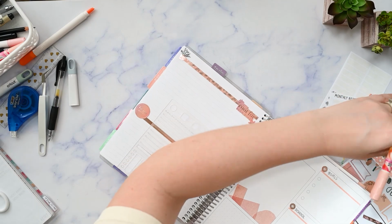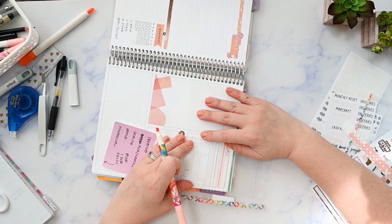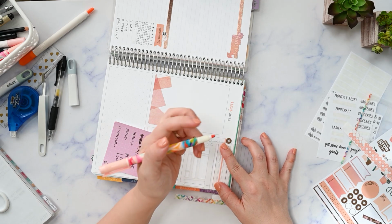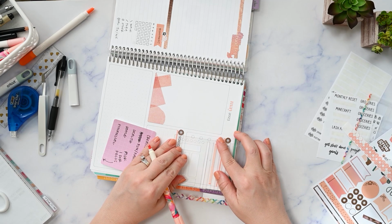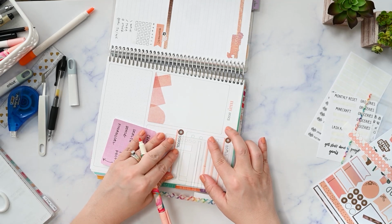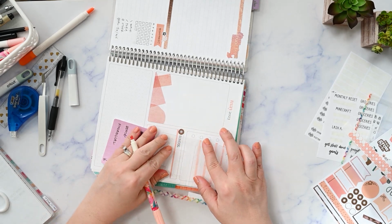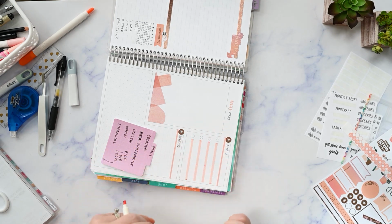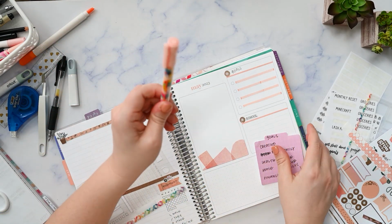And what we did last time, I just highlighted next to each goal. So the highlight is the category, and then the writing underneath it is like the actual action, I guess you could say. So, and that matches perfectly. So yeah, there's your May color.